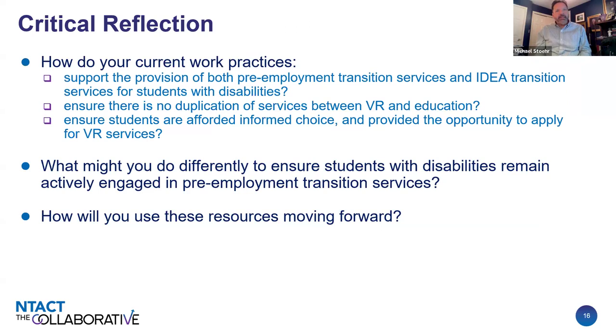Perfect. So just to take a step back, pause and think about what you're working on with your students in your schools, in your classes, in your high schools, in the communities that you're living in. How do your current work practices support both pre-employment transition services and what you're doing in the school under IDEA transition services? And it sounds like that's been strengthened greatly this year, thanks to Connie Lynn and the other people at OVR. But think about how you are connecting. And I think that next bullet is really important: how are you ensuring that you're not duplicating what you're doing in school with what OVR is doing, keeping that in mind?